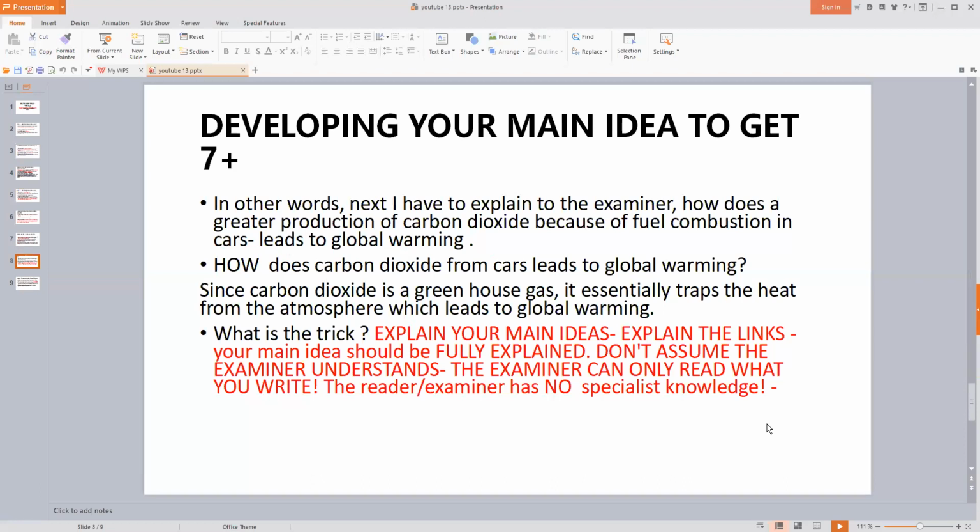Can you see what we did, guys? We have explained each and every single thing. The increase in the number of cars, or car ownership, leads to a greater emission of carbon dioxide. That was the first link that we explained. The second link that we explained to the examiner was how a greater production of carbon dioxide from the cars leads to global warming. Because carbon dioxide is a greenhouse gas, it essentially traps the heat from the atmosphere, and if the heat is trapped and is not going anywhere, that obviously leads to rising temperatures, that is global warming. So we went from the increase in the number of cars to global warming, explaining each and every link.